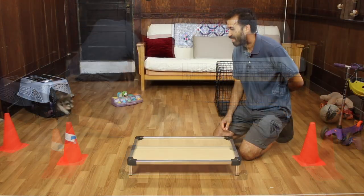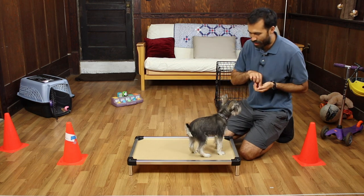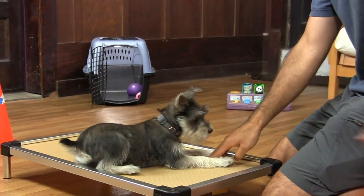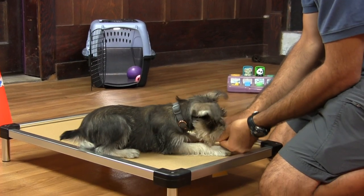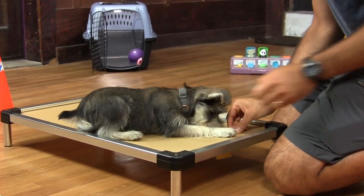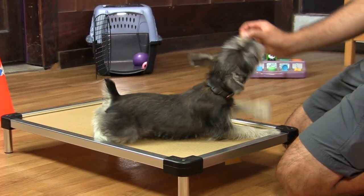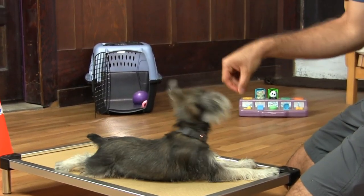You can go. All right, Daisy. Oh yeah, I was gonna say onto your mat, but there you go. All right, down. Good girl. Retreat from that hand. There you go. Okay. Daisy, sit. Sit. There you go.